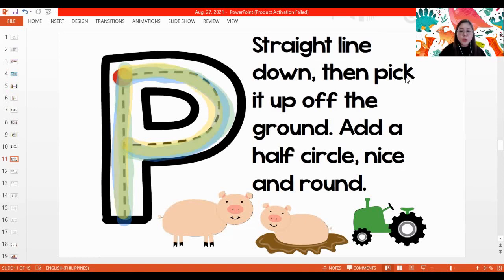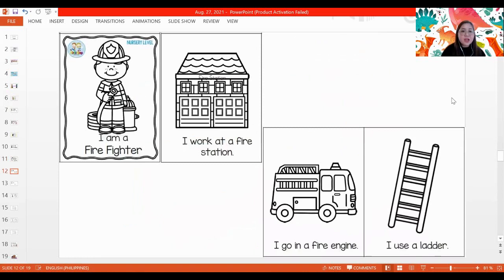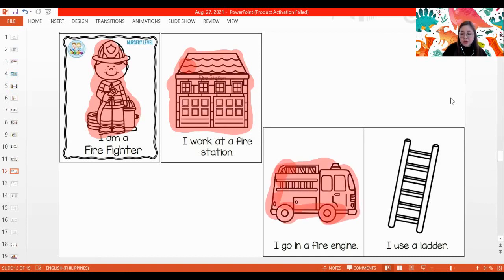So now that we already know how to write the letter P, maybe it's time for us to work. So let's start with our books. We have our letter F is for Firefighter workbook. So let's color our Firefighter. Teacher will be using color red. You can use different colors if you like. Let's color also the fire station. Let's color the fire engine. And let's color our ladder.